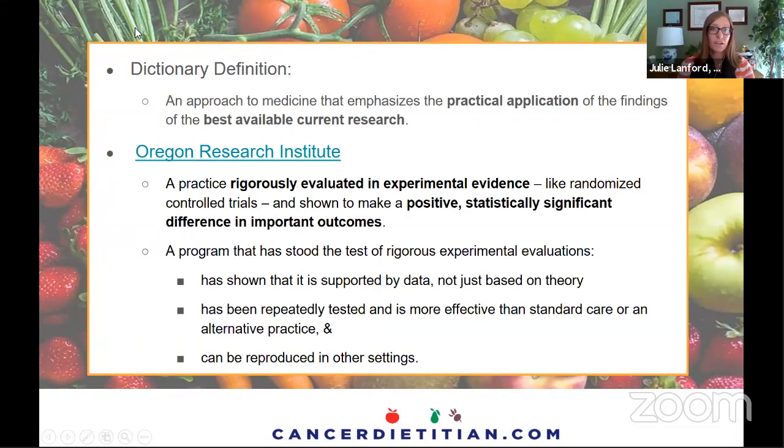So our dictionary definition of evidence-based medicine is an approach to medicine that emphasizes the practical applications of the findings of the best available current research, which is really important because you can read research studies all day long and never read all of them. And some of them are just not really relevant. They're not things that you would apply practically to your daily life. So this, I think, is a great definition, emphasizes the practical application of the best available current research.